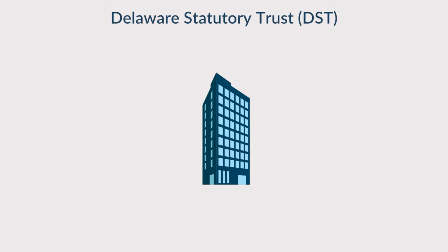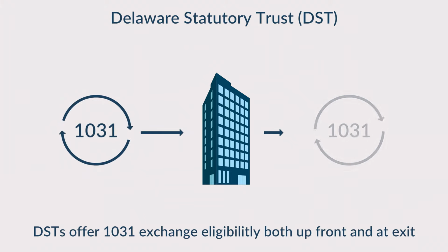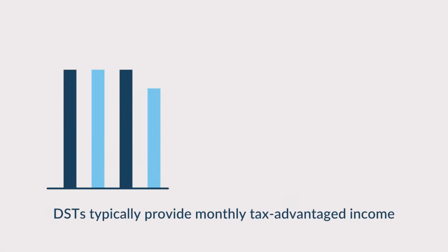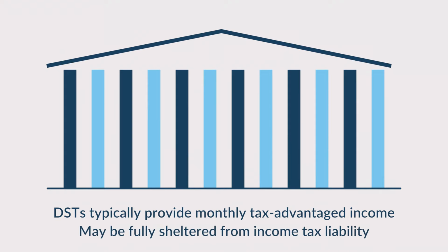An important feature of a DST is 1031 exchange eligibility to individual investors both upfront and upon exit. This benefit is generally not available to other co-ownership structures such as LLCs, partnerships, or REITs. DSTs typically provide monthly tax-advantaged income, which in some cases may be fully sheltered from income tax liability.